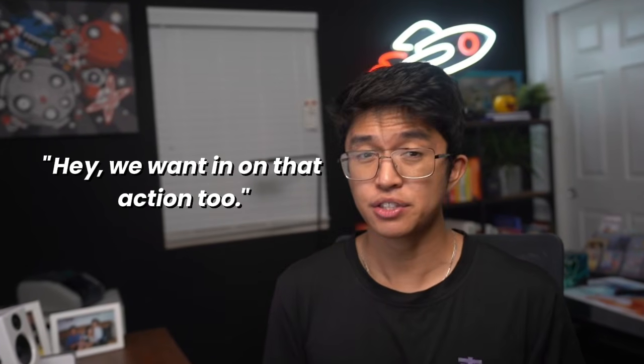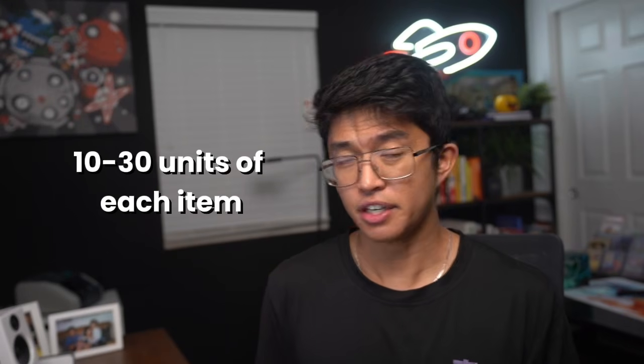The bad news? GameStop has started marking up their prices above MSRP, which defeats the whole purpose of this guide. It's like they looked at scalper prices and thought, hey, we want in on that action too. But here's what makes GameStop particularly challenging. While Costco or Sam's might receive pallets of products, enough for like the first 100 people online, GameStop typically gets 10 to 30 units of each item. And if you're not in that first group, you're out of luck.